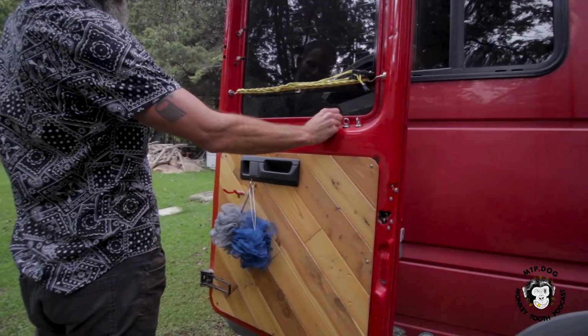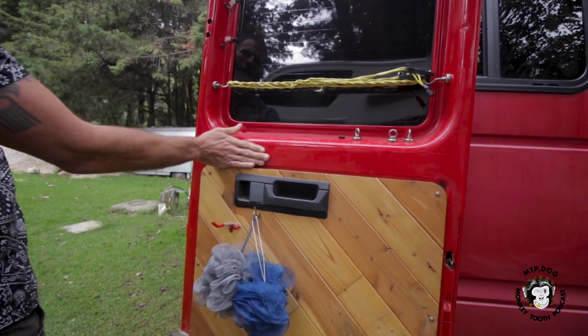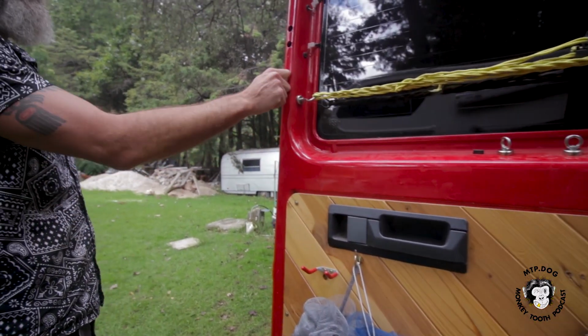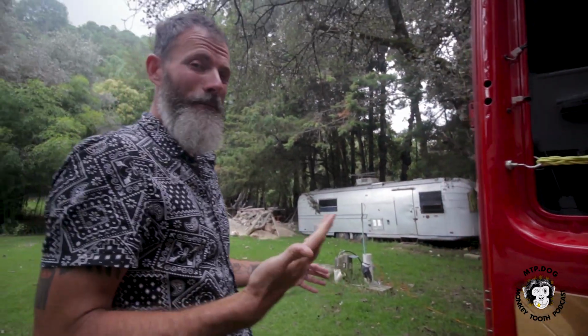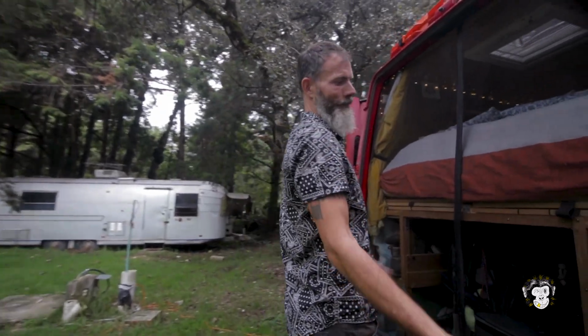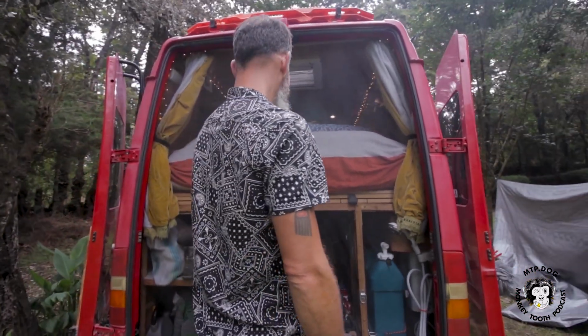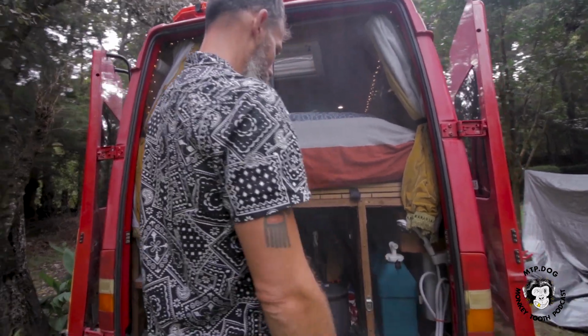We use a lot of magnets. Very useful things. I left a lot of metal exposed so that I could have access to using magnets. I didn't realize how much I would use them. We use them all the time. For everything from drying clothes to obviously hanging the tarp that irritates my wife so much. But yeah, here's the back of our van.